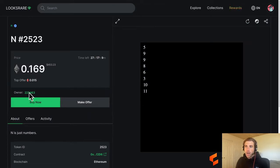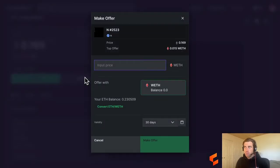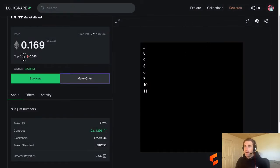I can either buy now, which I typically do personally. I'm a purchaser, not really an offerer or an auctioneer of NFTs. I could make an offer. I could input a price with my wrapped ETH amount. Oh, and this one's good.